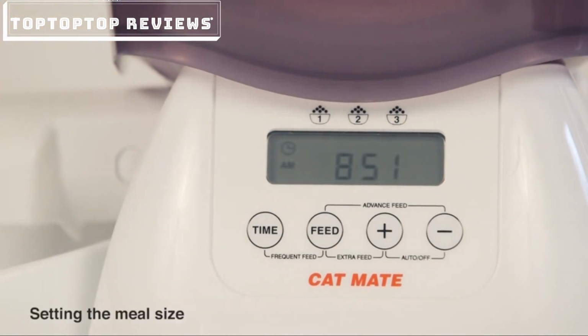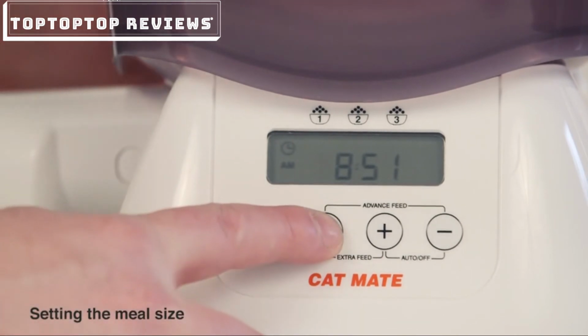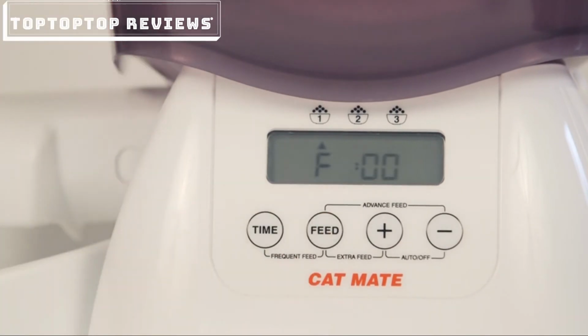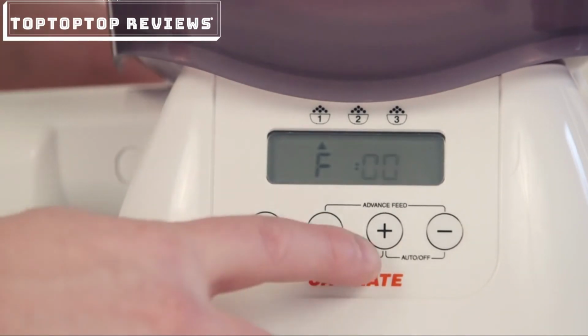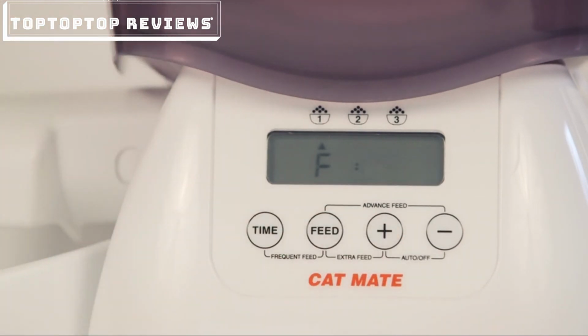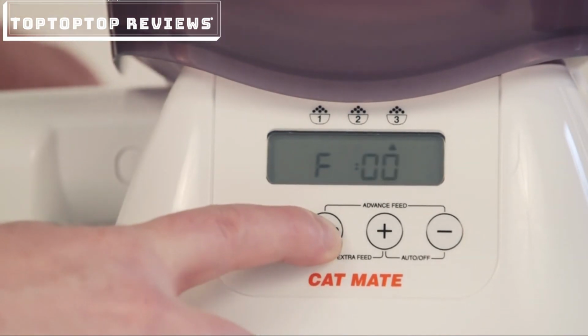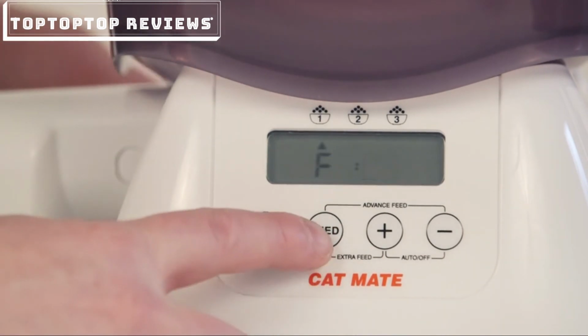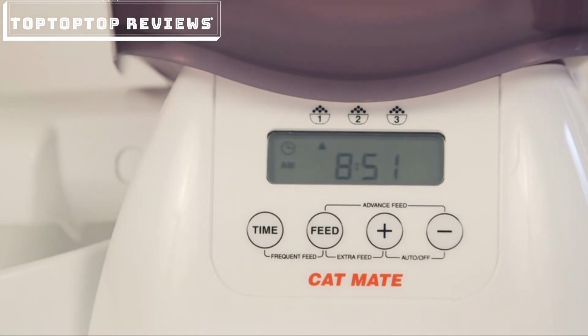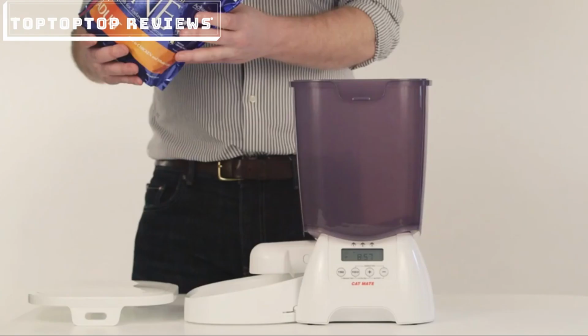Setting the meal size. To set the meal size, press and hold the feed button for 5 seconds until 2 zeros start to flash. Then press plus minus to adjust amount of food to be dispensed. We recommend 5 to 7 units as a starting point for a medium-sized cat being fed one meal a day. You can come back and adjust this amount at any time. Press and release the feed button 3 more times to exit, bypassing the optional second and third feeds. The display then returns to show the current time with the meal 1 indicator flashing.